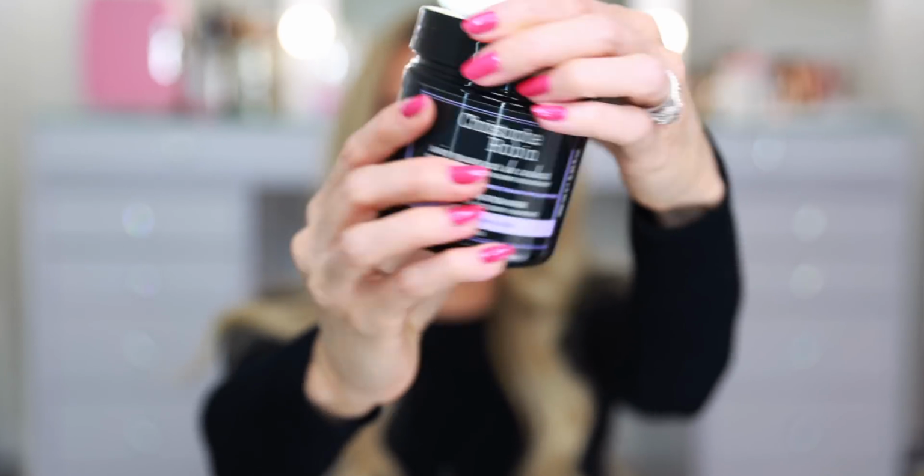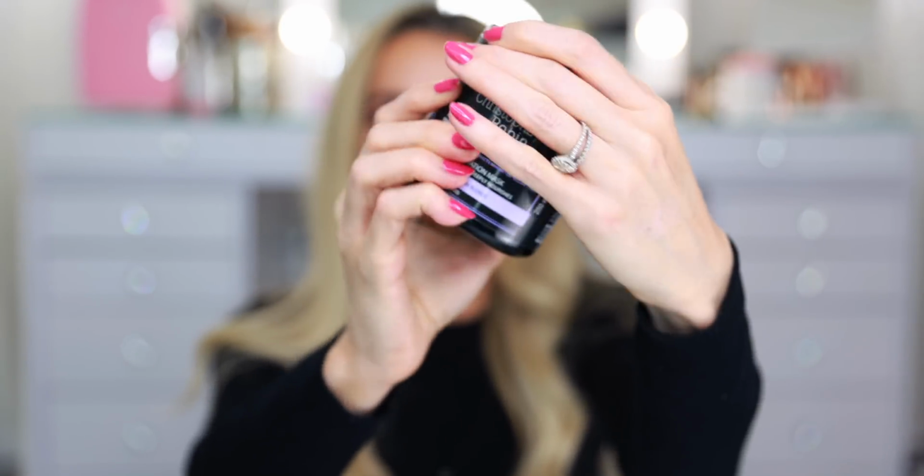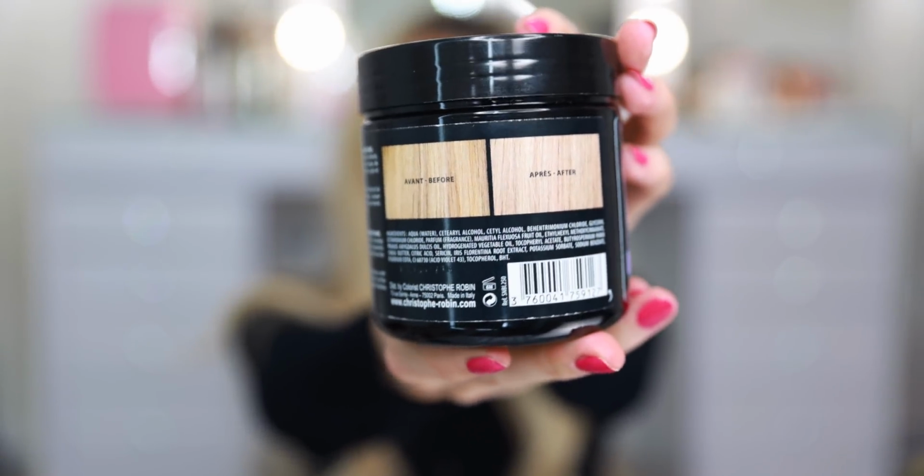In fact, I picked up a different toning mask that I hoped would work the same, and it doesn't work the same at all. I feel like my hair is dry after using that mask. This is going to help tone down brassiness. It also helps hydrate the hair. It makes your hair feel really strong. And even if you're not blonde, they have several other shades, but I highly recommend this.